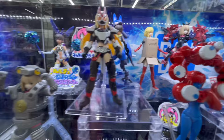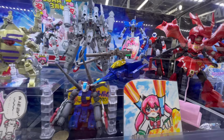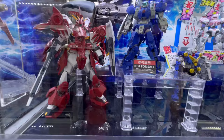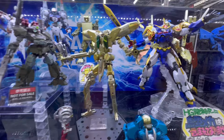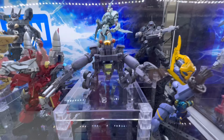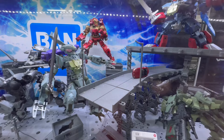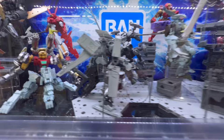Some more Gundam on a box. She's got armor. Dry glue there. These are somebody's pre-made Gundam sets and other things. Iron Man back there. Iron Man Gundam. Oh, creative. Somebody used some imagination.